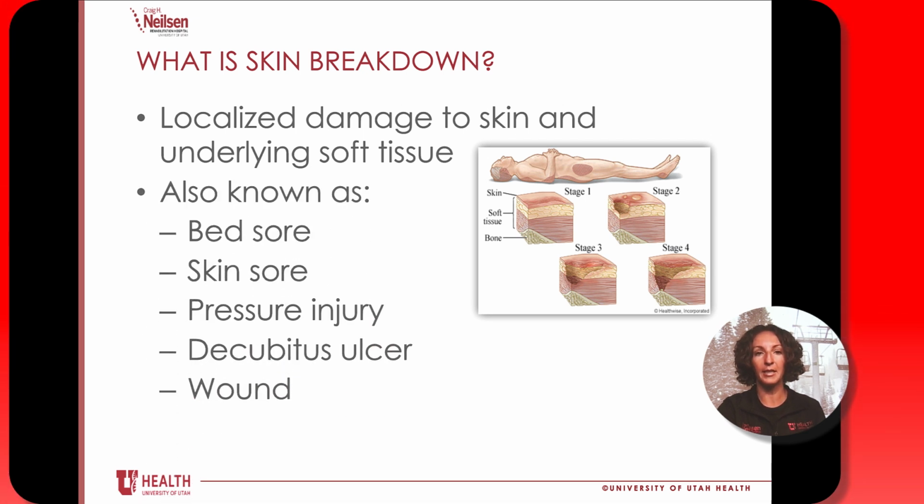And here you can see listed common terms that your healthcare team will use when referring to skin breakdown: bed sore, skin sore, pressure injury, decubitus ulcer, and a wound.